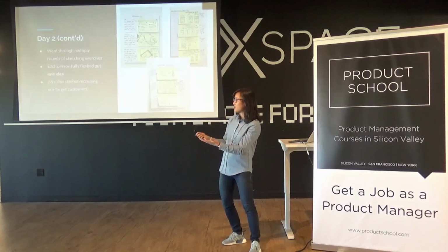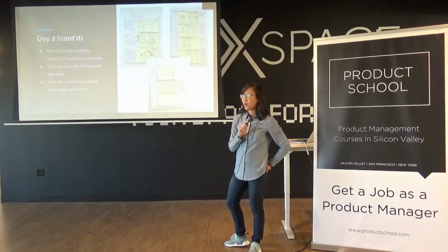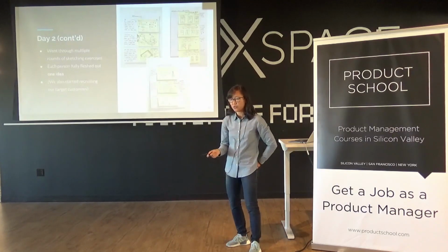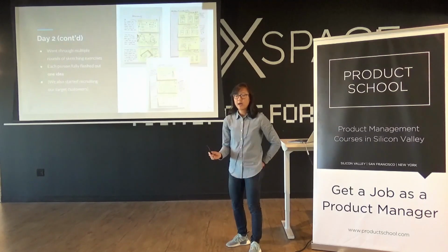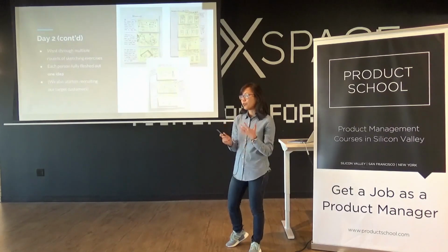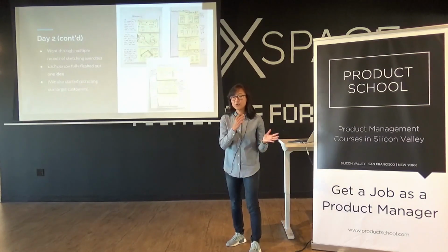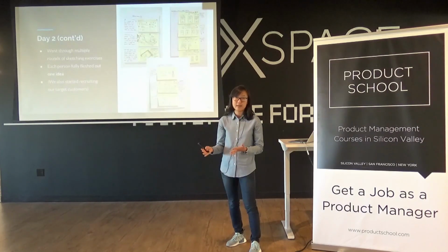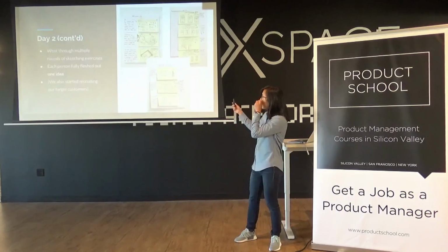And the meat of day 2 is actually just doing this. You remember how we came up with all of the sticky notes, had all of these ideas. In day 2, you'll conduct as a group all sorts of sketching exercises. There's going to be a lot less talking than day 1. You'll go through a lot of different iterations of sketching on your own, and you eventually get to a point where you find one idea that you're really excited about, and then you come up with your own mini storyboard that you see up here.